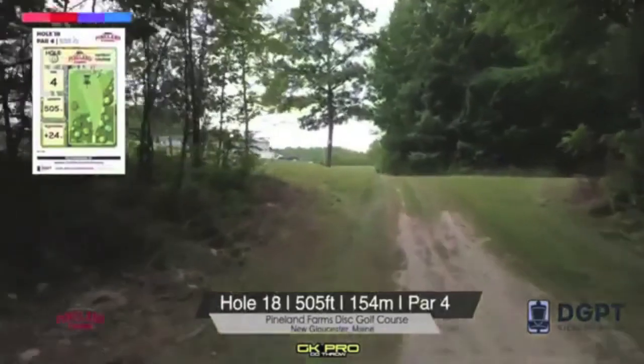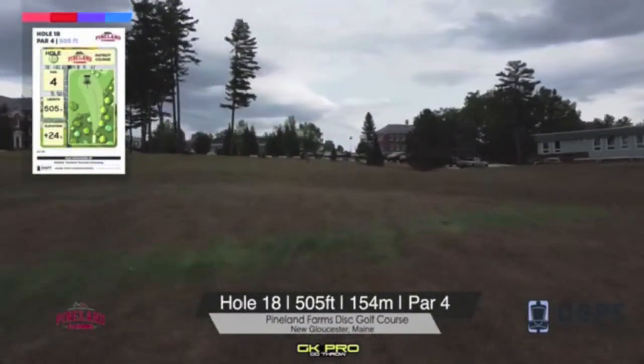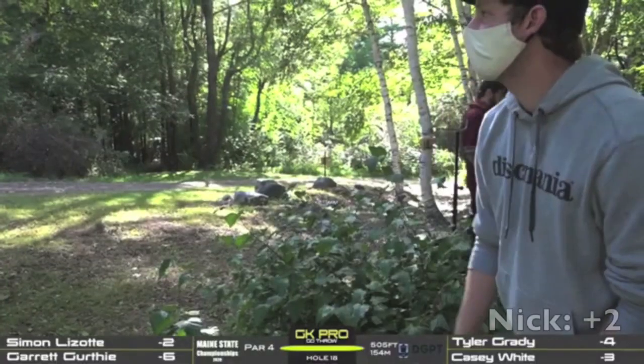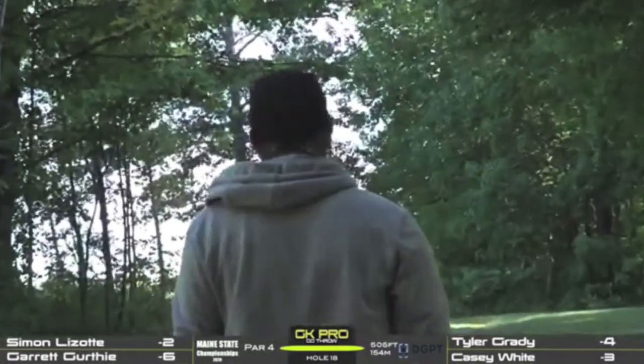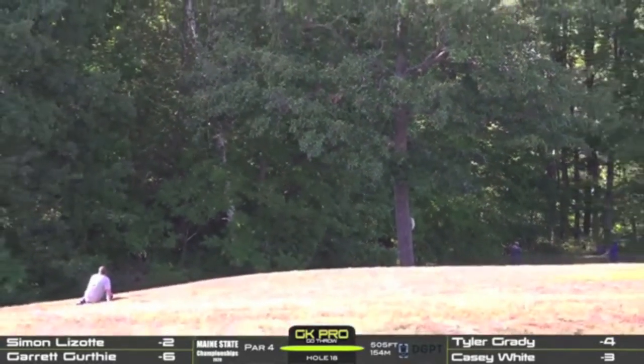Hole 18, 505 feet, par 4. This is a nice hole to end on. Just looks very beautiful. You're trying to throw a bit of a big hyzer at the beginning just to get yourself a good angle for the basket. Simon throwing a nice shot. Looking really good. Hits those branches at the top.